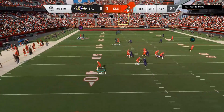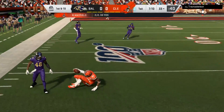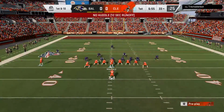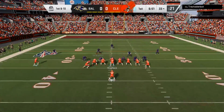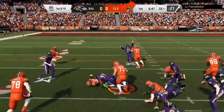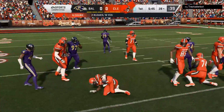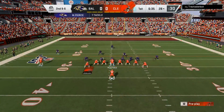To throw, Mayfield, buying time to his left. And a diving grab. I think he got that, yes. A good play there as the Browns strike for 16 on a 1st down. On 1st down, they'll run with Chubb. And he'll go down at the 28. Call it a gain of 4 on 1st, and that'll make it 2nd down.